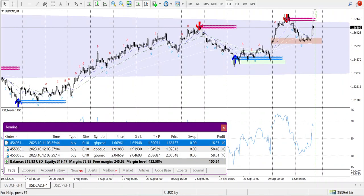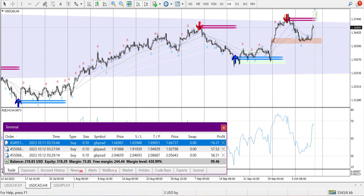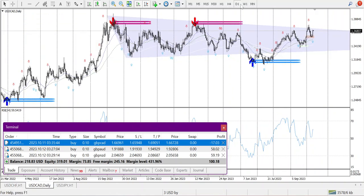Now USD CAD. I mentioned taking a sell trade yesterday. If I had taken this sell, it would have been a stop loss, no issue. After this, is this a hammer candle? No, this is not a hammer candle. Inside bar? Is it a mother candle? No, it is not a mother candle. Would I have taken this trade if this candle is not a validating candle in a day trade?